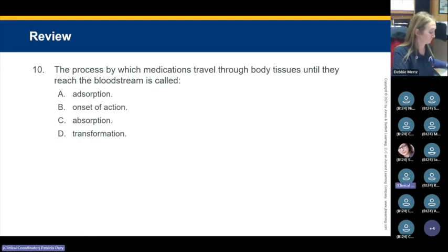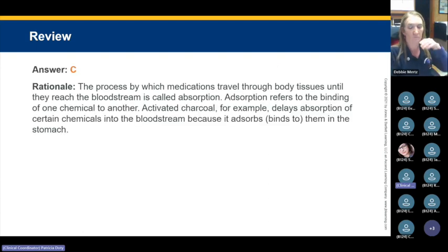Getting a lot of C's. All right, that is the correct answer. It's the definition. So here's the example: activated charcoal delays absorption of certain chemicals in the bloodstream because it adsorbs, or it bonds to them in the stomach.